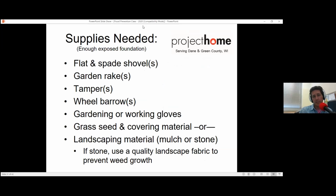So doing these projects by hand, basically you need a lot of the tools we already have, but if you don't have some of these, you might need to get them or rent them, like a tamper. So there's a flat or a spade shovel. You need probably both to get through the material easier. Garden rake, a tamper. Like I said, there are wood handled ones. There's 8-inch ones that are a little bit lighter, but they don't cover as much ground. There's 10-inch ones. There's also full metal ones. So I have the metal handle as well. They're all one piece. They've been welded together. Those are heavier than the wood handled ones, but they all work the same.